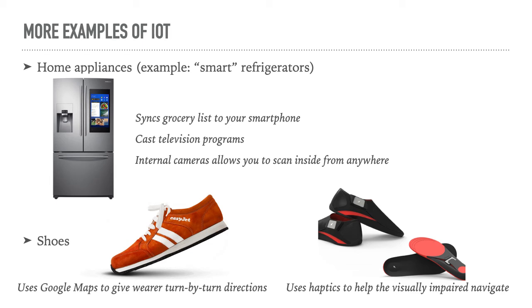A couple of really cool products also are these shoes. The EasyJet shoes use Google Maps to give turn-by-turn directions. So if you're like myself and you're somewhere like San Francisco and you get easily lost, these tennis shoes can provide directions using either haptics, which is that buzzing tactile function, or by relaying that information to your phone or your watch.